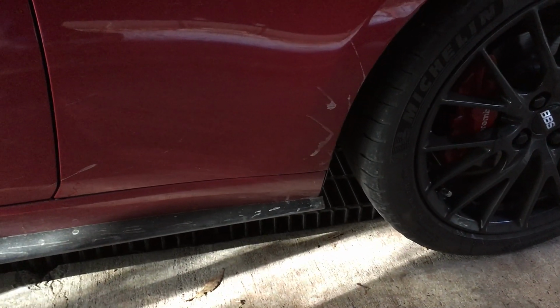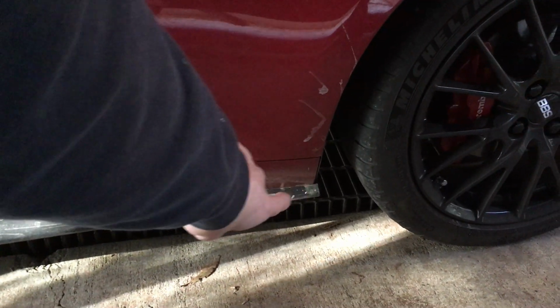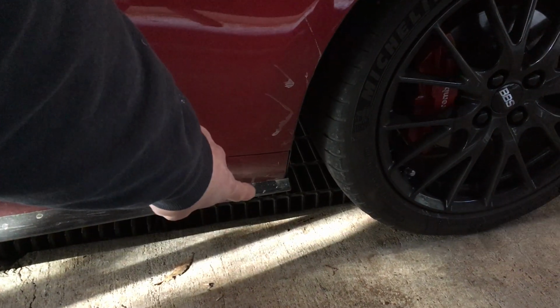So right now my ride height is, I think, a little bit over 5 inches, maybe 5 1/4 inches, and I'm measuring that from right behind the front wheel here.